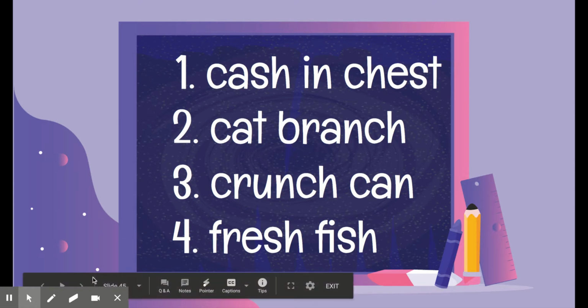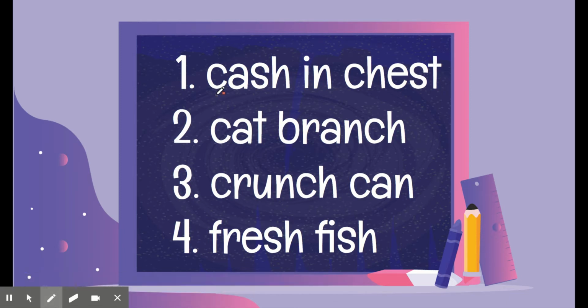You ready? All right, let's get started. So what's this first word? Sound it out. K-a-sh. Cash. In. Ch-est. Chest. Ready? Let's start over. Get a head start, a running head start. We're going to read the whole thing. Ready? Cash in chest. Great job. Put the cash in the chest, in a safety chest, like a treasure chest. All right, I want to make sure you're acting it out.